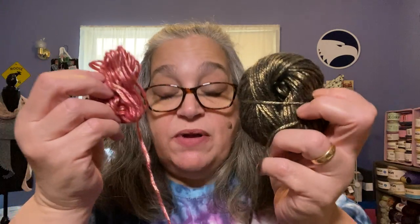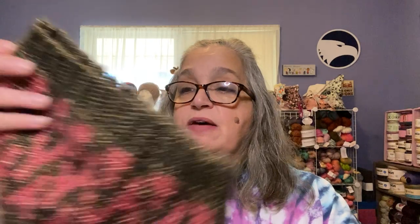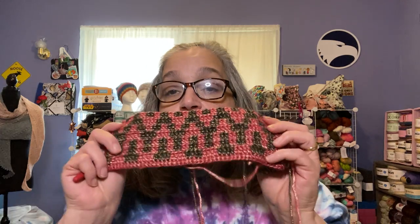So I'll have to start a new ball of this soon. And I can't really remember how much of the yarn I've used. I don't know that I started a new one. I think I've just been using leftovers from this. And the crochet hook that I'm using is a 4mm. And so that's that one.